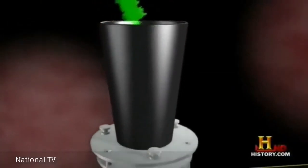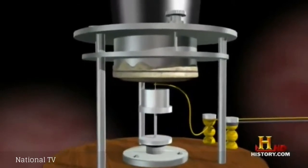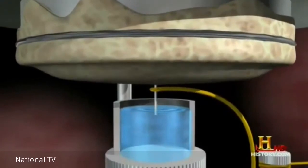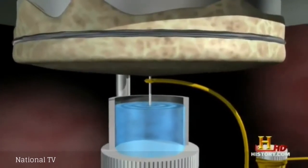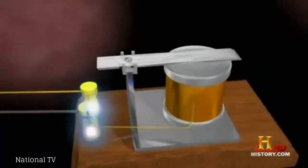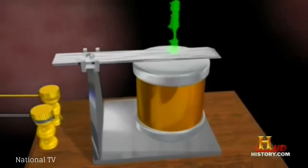When Bell spoke into the cone, sound waves moved a parchment diaphragm. The diaphragm moved a thin metal rod up and down in a cup of water that was made conductive by the addition of acid. The fluctuating electrical signal was sent along copper wires to a receiver, where the current caused an iron reed to vibrate, reproducing Bell's voice.